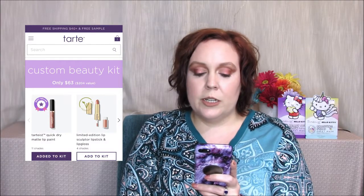Now this is like my least favorite Tarte product, is basically all of their lipsticks. The Quick Dry Matte Lip Paint is drying in some shades, and it doesn't last very long. It's better than some drugstore kinds, but it's definitely not in my top 5, 8. So I don't go out of my way to buy it. I'm usually disappointed in the ones that I have.